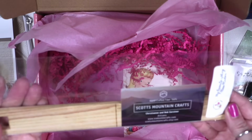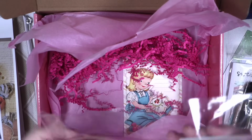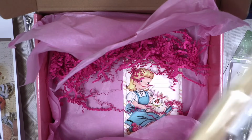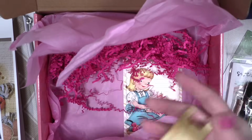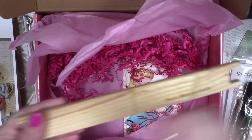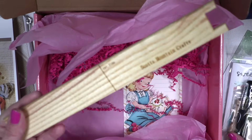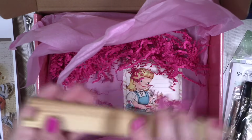Scott's Mountain Crafts. This is a floss winder. Let's take it out of here because this is amazing. It is for winding your floss, like the DMC, so you can cut it all the same length. Absolutely amazing.